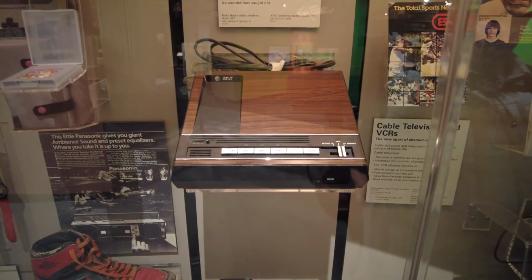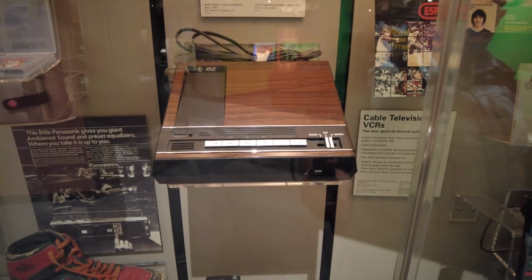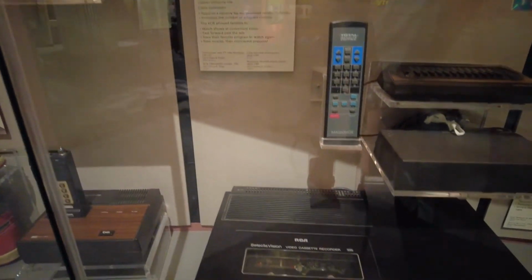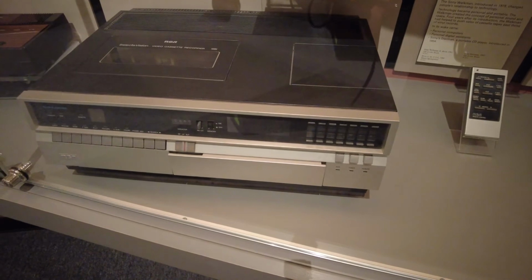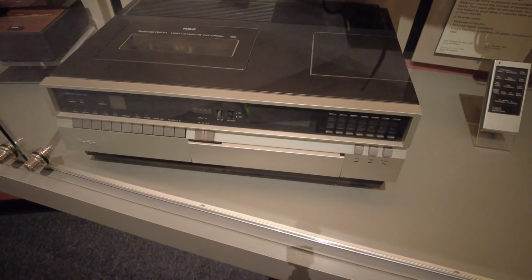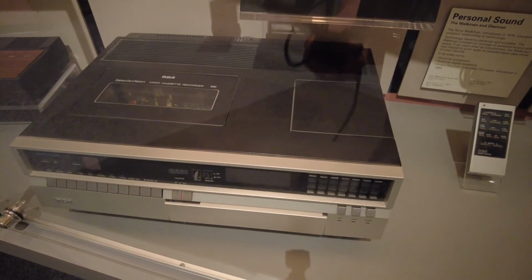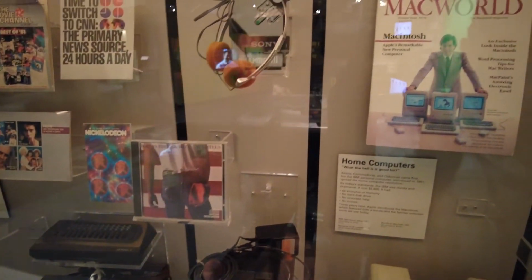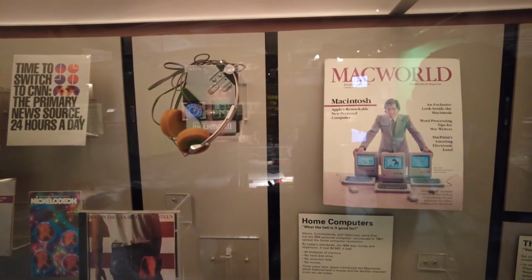Back before voicemail, we had these answering machines that would record your messages on a tape. And then down here, this is actually a VCR from way back in the 80s. And you would record your shows on a tape, no hard drives. And of course, the infamous Walkman.